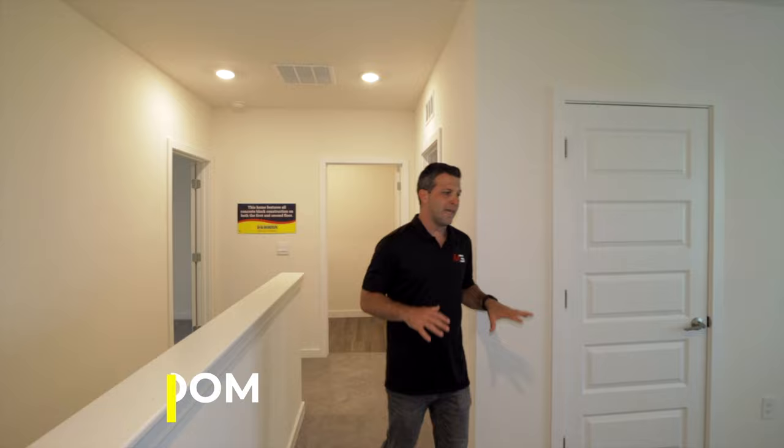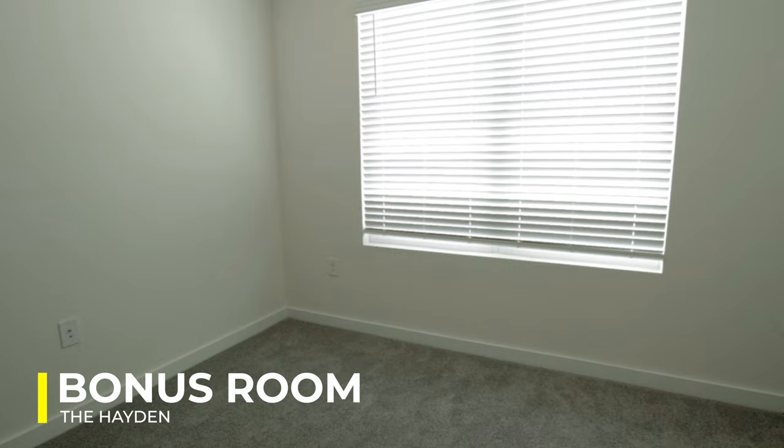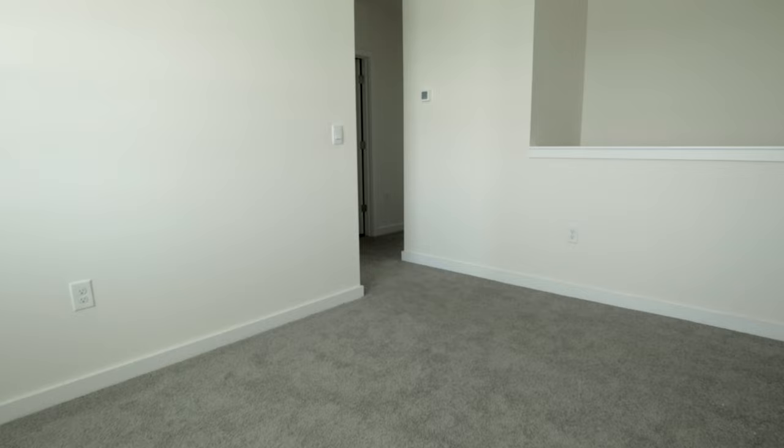Now, as we walk into the second level a little bit more, we have this huge bonus room. This is, I mean, just a massive room that could be used as a second living space, play area, could be a second office. I mean, just again, endless options with any kind of flex space in a home.